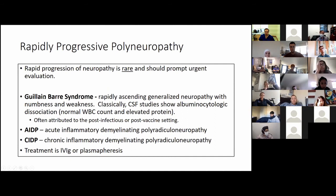I like this term better than calling things AIDP, acute inflammatory demyelinating polyradiculoneuropathy. Yes, that tells you what it is, but not all Guillain-Barré is demyelinating. There are axonal variants, and so I don't love the term AIDP quite as much. I'd say, what is your diagnosis? Guillain-Barré syndrome, and the treatment is going to be the same: IVIG or plasmapheresis. You do not use steroids in acute neuropathy like this. In CIDP, there is a role for steroids, but your mainstay even there is going to be IVIG or subcutaneous IG.